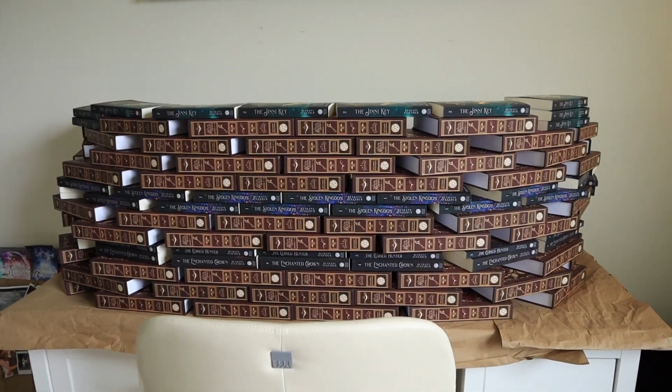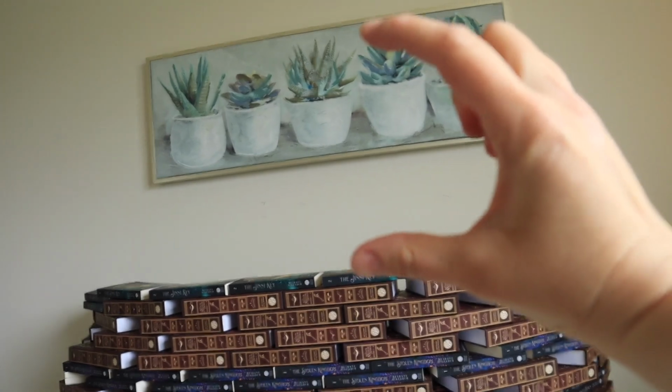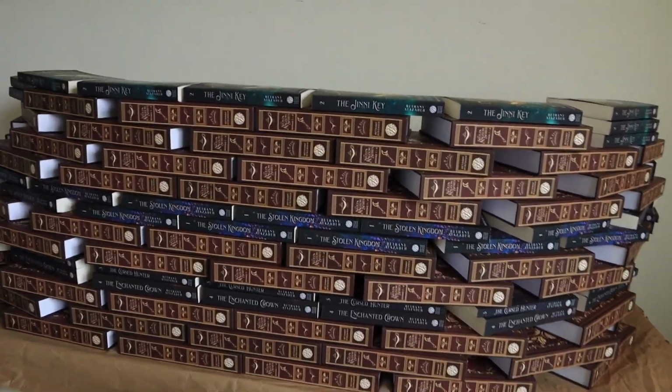It just looks like a really funny looking wall. It's so big already and there's supposed to be twice as many books. It's gonna be all the way up to here. I don't even know what to think right now. I'm just gonna leave it till another day.